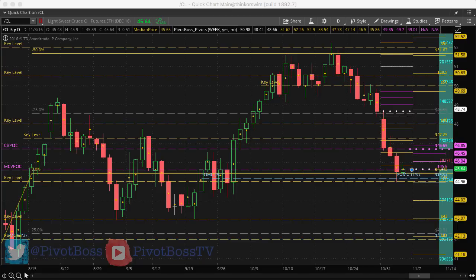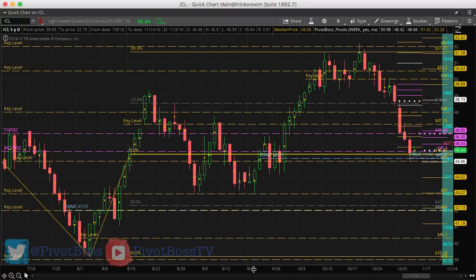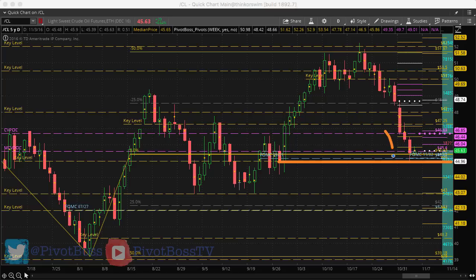45s held throughout the session and price bounced almost a point off that area headed into RTH today. So a very decent area of support, 45s. We found it in the trading room. We said, hey, 45s is the last level of support that the OTF bulls want to defend.